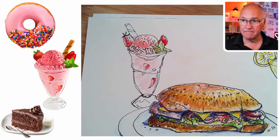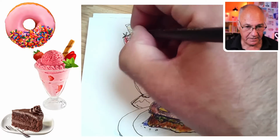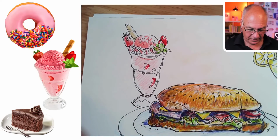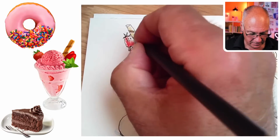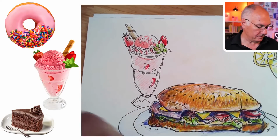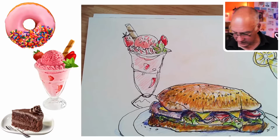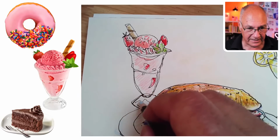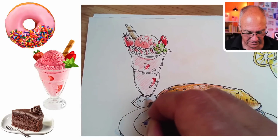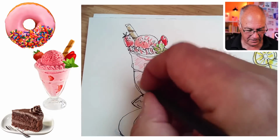And a bit of tan and a little bit of darker brown in here. And then that light blue, whatever happened to it, here it is. I'm going to bring some of that in here. Even though this glass isn't really light blue, there's something about this light blue that seems right for it.